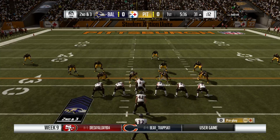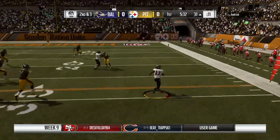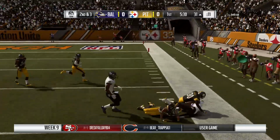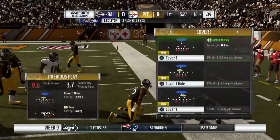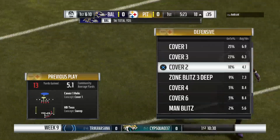Now let's go. Green 39. Now they'll run it on the toss. Finding room to the 20, and he'll finally be taken down at the 18. That one good for 13 and a Raven 1st down.